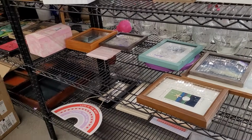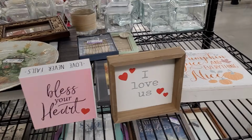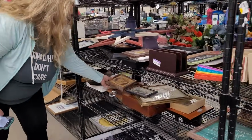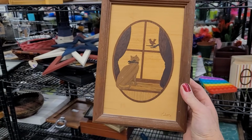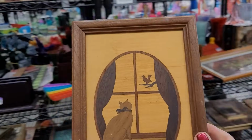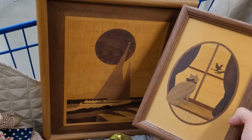And Carrie has mentioned that she thought she had seen another smaller piece, so she is on the hunt down the aisle for that. I'm not seeing anything else here. Some signs and plaques. She found it. Oh, look, it's a cat looking through a window at a little bird. That is so lovely. Again, it could really use some mineral oil to bring back the luster, but only $3. I'm so excited. I absolutely love these. Let's pop it here with the sailboat.